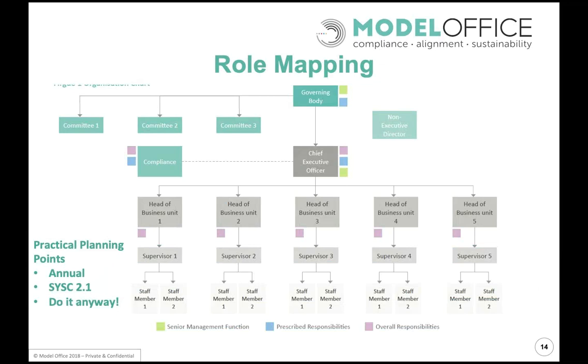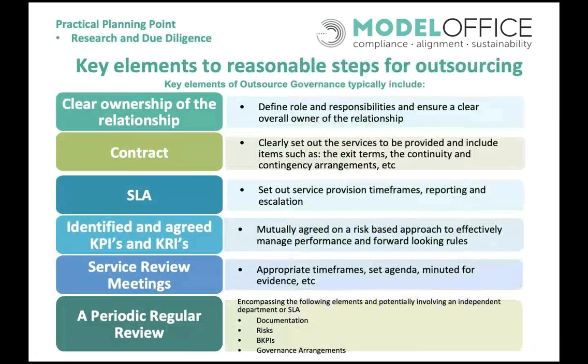The final thing I'll mention on senior managers is role mapping. This is really important, and again, it's good practice. You should be doing it anyway in the business. That's what SYSC 2.1 is all about. But again, you don't have to; we see it as good practice to showcase, if the FCA come knocking, that you know who does what and how it all blends in and affects everybody within the business moving forward.